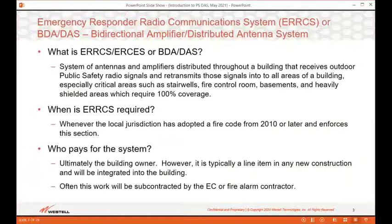Special attention is paid to certain areas of the building where a higher degree of reliability is needed, such as stairwells, exit pathways, areas of collection and emergency, standpipe locations, fire pump locations, and fire control room if one exists.